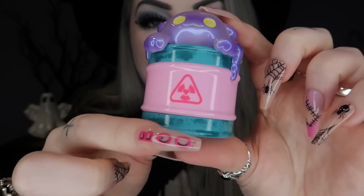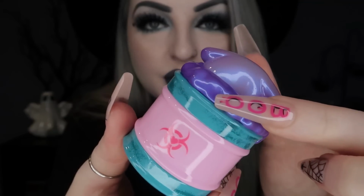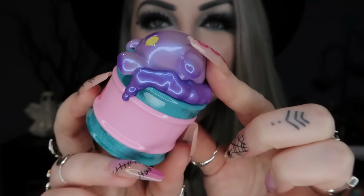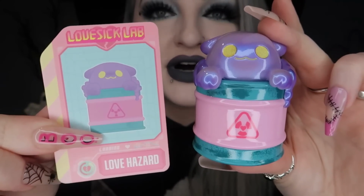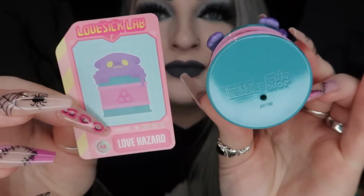Next we have this one. Oh, this one is super shiny. So he is called Love Hazard. A little waste hazard kind of garbage bin. It's all bubbling over at the top, and the little ghost that comes out is the same kind of colour as the bubbly potion in there. And that is little Love Hazard's card. That one's a really shiny one.